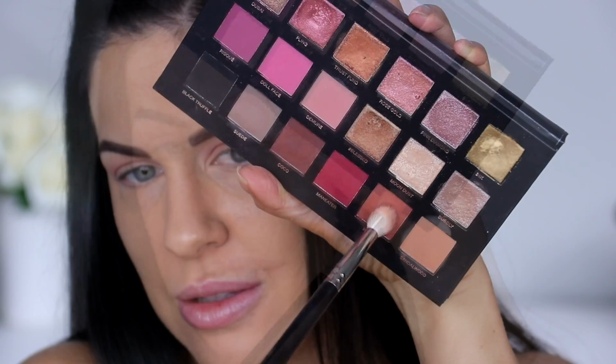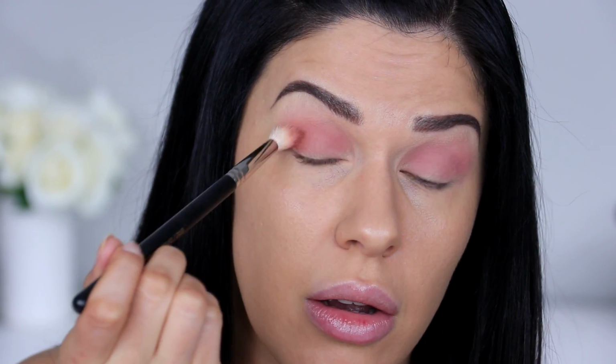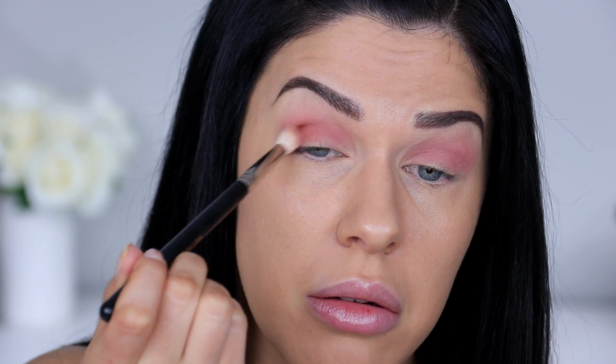So I think I'm going to do a coppery eyeshadow look. Just something simple, basic. We're feeling basic. I'm going to take Henna next, a warm brown, with the same brush, and I'm just going to gently put that over top of that last shade.